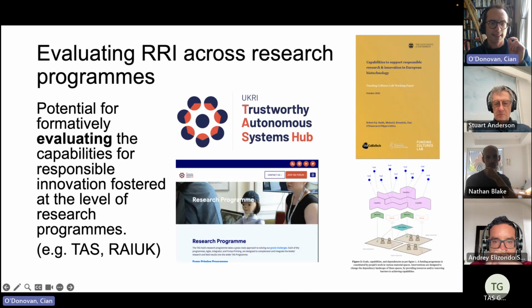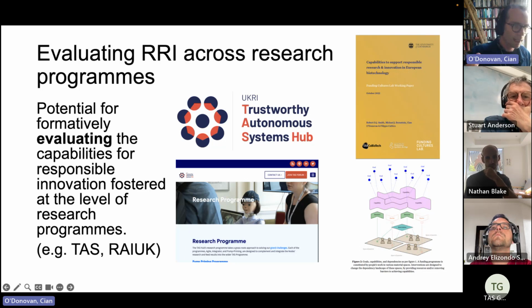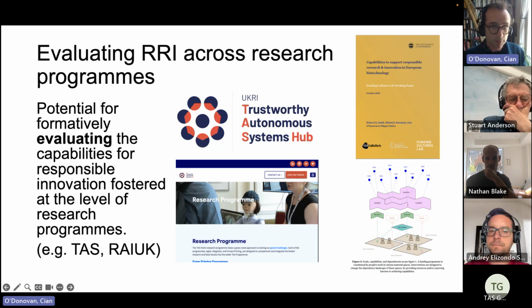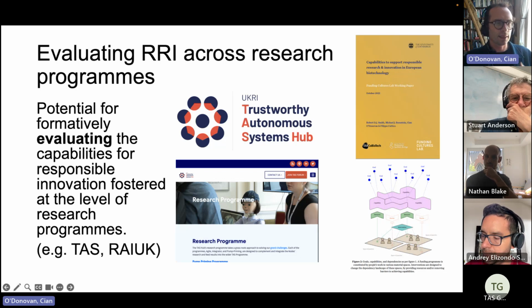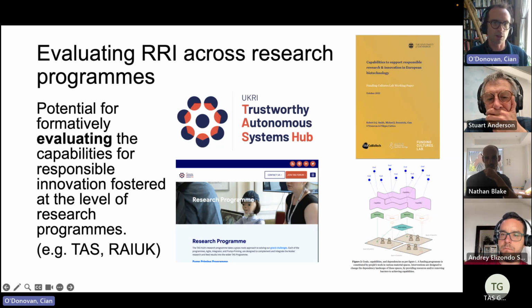The very last thing I'll say on this is that I think this approach gives us an opportunity, not just at a project level. In other words, not just assessing what kind of human capabilities are needed by health and care professionals first, and robotics researchers working with them, but what kind of capabilities are needed and need to be generated by programs like TAS, by future programs like the new RAI UK programme, that will enable emerging technologies to empower, to cultivate, to build up human capabilities in the ways that matter to folks on the ground.